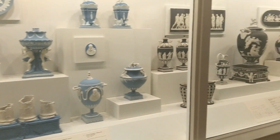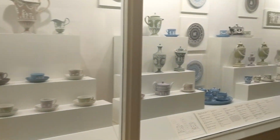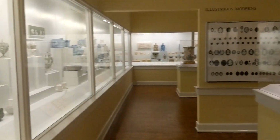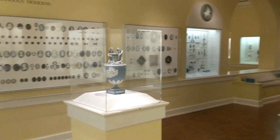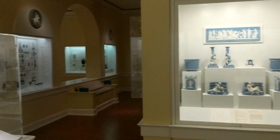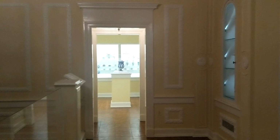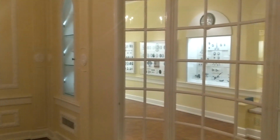The Birmingham Museum of Art also has the second largest collection of Wedgwood ceramics. I'm not really sure how to explain these other than by saying that this is a collection of things that look very similar to things that you may find in your grandmother's house. It's also kind of decorated, as you can see here, kind of like your grandmother's house if she was very rich and very white.